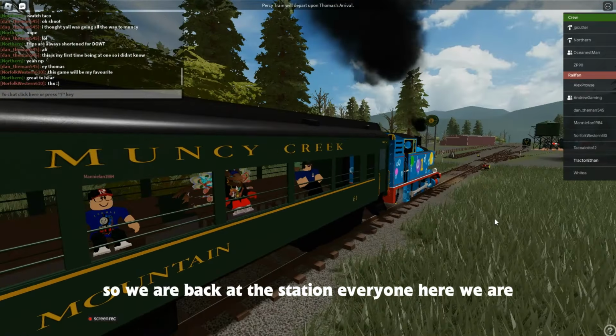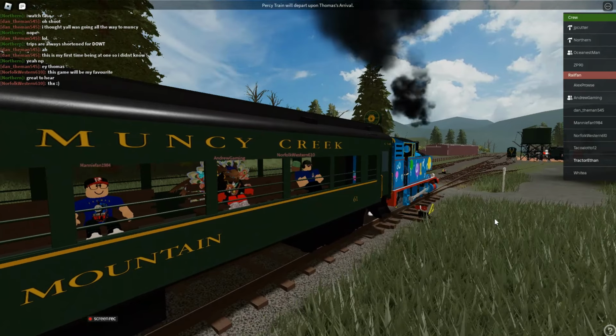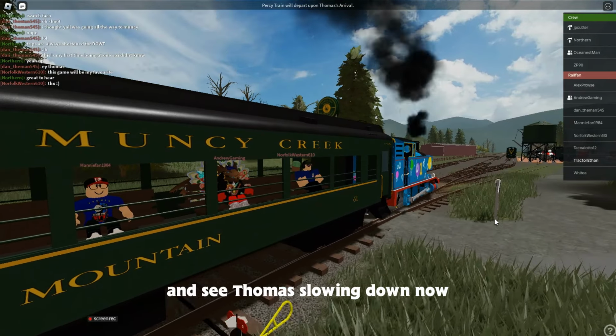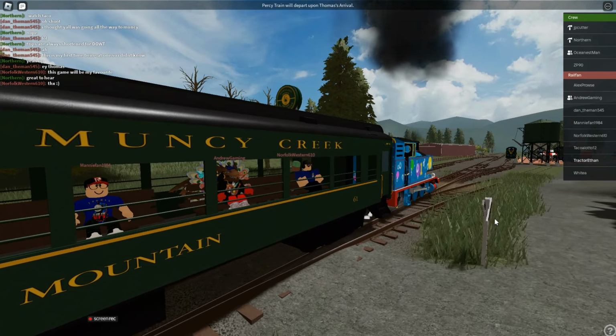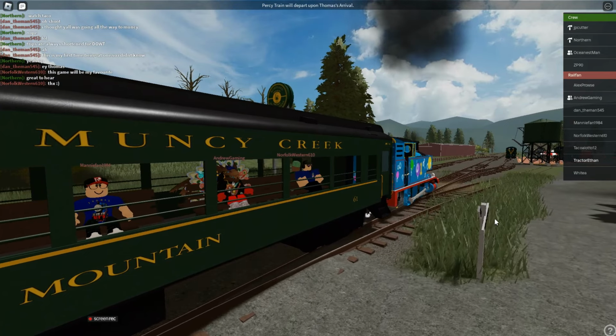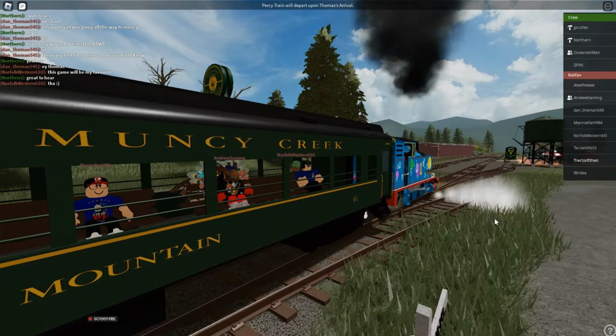So we are back at the station, everyone. Here we are. You can see Thomas slowing down now. Oh yeah, he's letting off his steam.